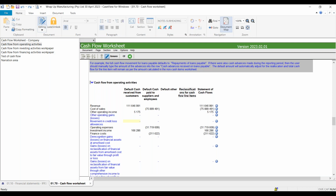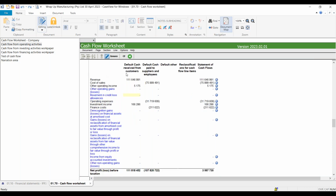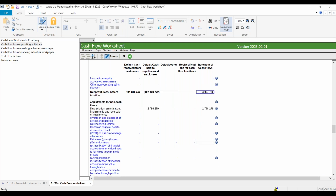And then finally, everything adds up to the statement of cash flows column, which is what is used to populate the cash flow statement. Okay, so this is just a repeat of the income statement, split up between paid received from customers, paid to suppliers and employees, and the total. So if you go back to your income statement, you will see that this amount is the net loss or profit before taxation. Okay, simple. You've learned this all before.